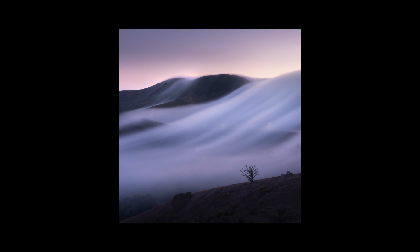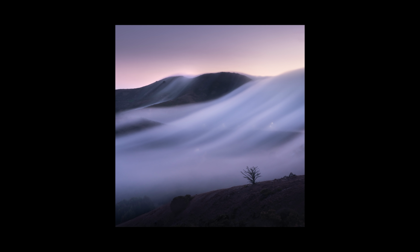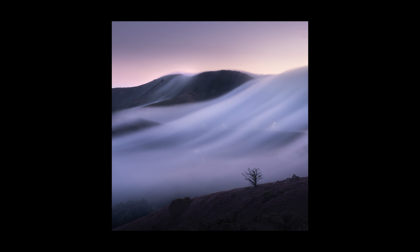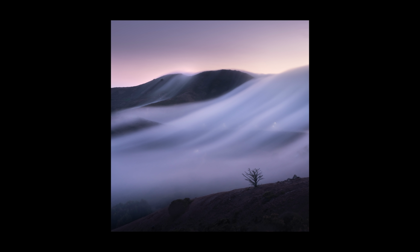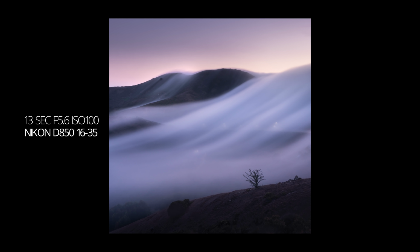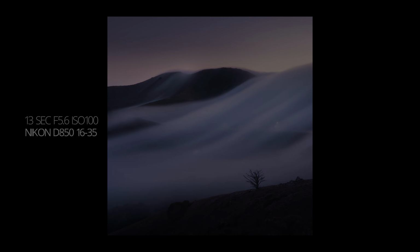So here's an image captured at 28mm with Nikon D850 and the 16-35 lens. I love this little tree in the foreground, so I really wanted to include it in a composition, and I just loved that fog waterfall that was pouring down the mountain. I decided to go with the long exposure for this one, 13 seconds, and I think it worked really well. I managed to find a rock just to kind of shield the camera from the wind, and it helped to a certain extent and allowed me to get this shot.